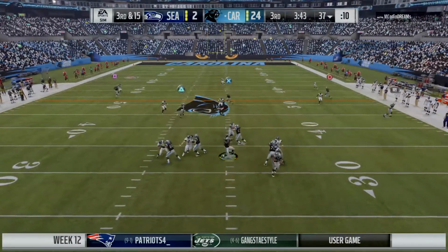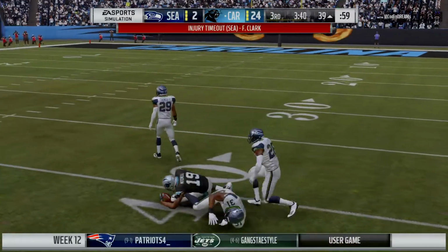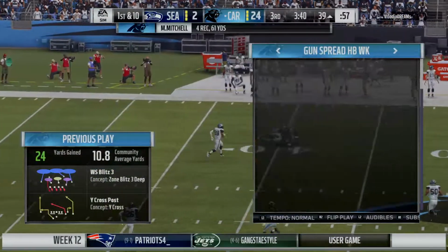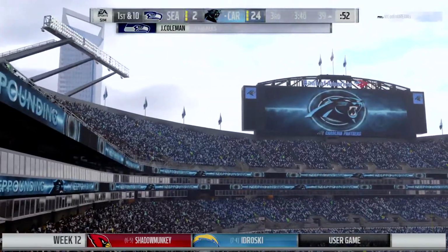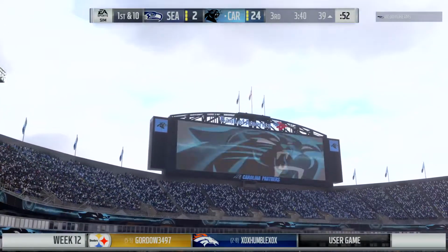Operating from the gun, Newton. He's got a man. It's Mitchell. And able to rip off a big chunk of yardage before being dropped inside the 40. A great job pulling that one in from a guy, as we know, who can really blaze. He's got a lot of speed. And that speed can work for him so many different ways.